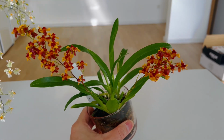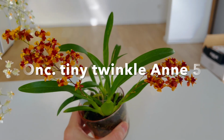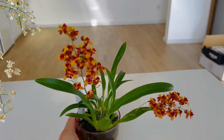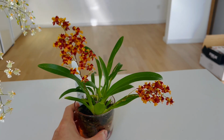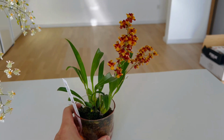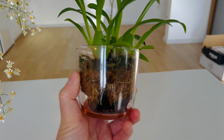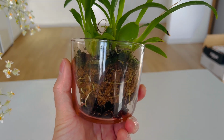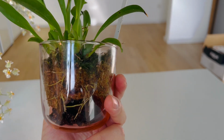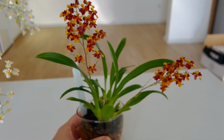And this one I just purchased recently from Kage Orchids, close to Hamburg in Germany. It already came with these two spikes. Yeah, I didn't contribute much other than just water it every now and then. I just took it out of the pot right away into this little glass, and I gave it lots of water. As you can see, it's really wet. I don't think the roots mind it. And yeah, easy to grow and very rewarding.